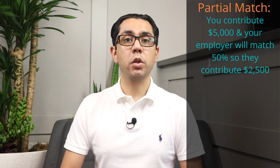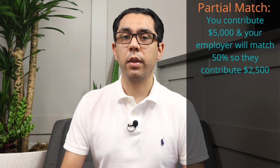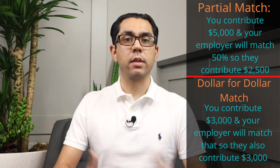Now, each employer is going to have a different method for how they issue their matches, but one of the more common ways it is done is by offering a partial match. So if you contribute $5,000 into your 401k, your employer might contribute half of what you did, so that would be $2,500. Or another way it could be done is that they will offer a dollar for dollar match. So if you put $3,000 into your 401k, they will also put $3,000.